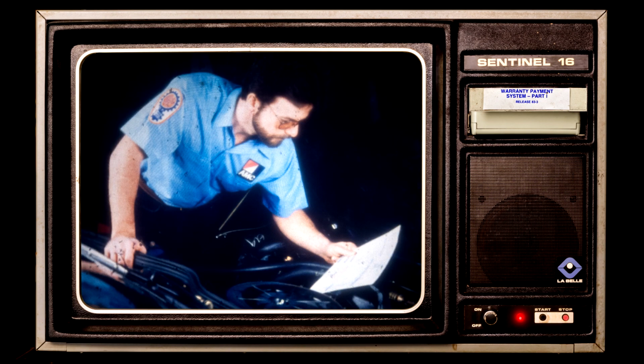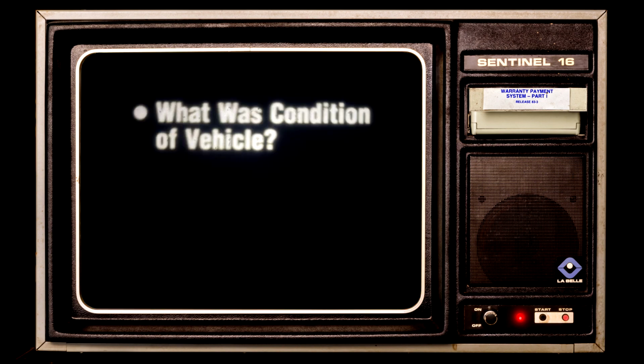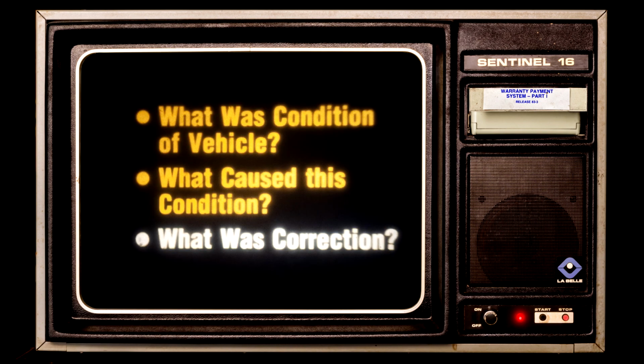The hard copy of the repair order is given to the mechanic, who reviews the instructions on the form to find out what work needs to be done. Remember these three key words: condition, cause, correction. What problems did the mechanic find when he started his repairs? In other words, what was the condition of the vehicle? What caused this condition to occur? And finally, what was done to correct this condition?